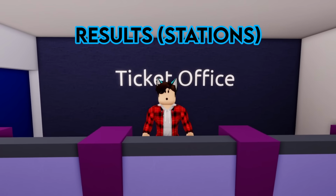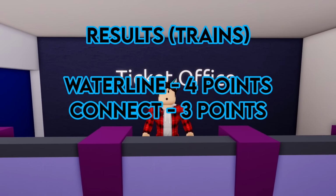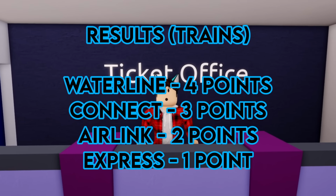So this means for stations, Waterline gets 4 points, and Connect is just behind them with 3 points. Airlink's in 3rd place getting 2 more points, and Express walks back with just 1 point here.